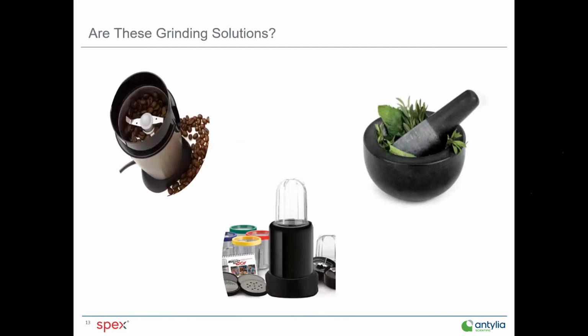As I mentioned before, there are other companies that are using, I've heard of labs, like I said, that are using coffee grinders and bullet blenders or mortar and pestles, where you're dealing with contamination. It's low throughput. You're getting variable results from grind to grind, because there's not as much consistency.